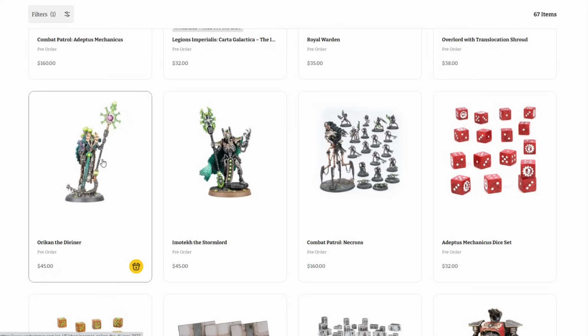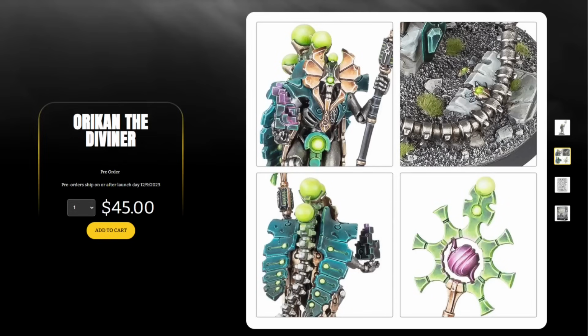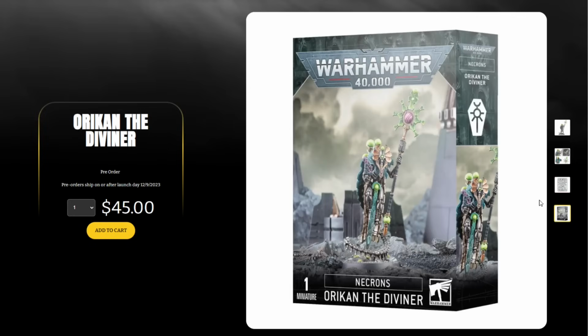All right, so let me see Orikan the Diviner. $45 for him because he is a special character. Absolutely beautiful remake of this model right here. This paint job is definitely just stunning. Love all of the little effects and everything. Very, very cool. Definitely going to be picking this bad boy up.